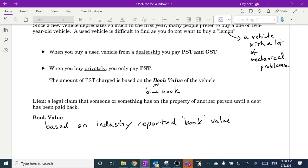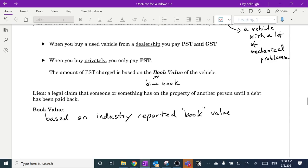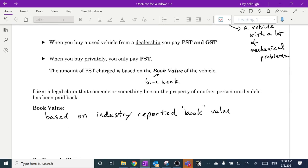And there's actually a private company that the government trusts well enough that that's what they base their taxes on. The name of the company is Kelly. So very often you hear it called the Kelly Blue Book. You can look them up online. Easy to tell what a vehicle should be worth in the Kelly Blue Book value.